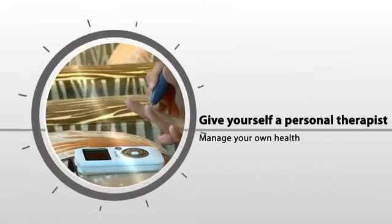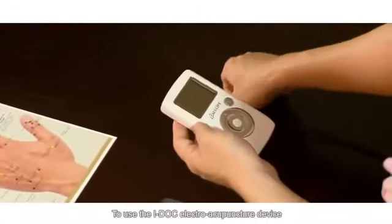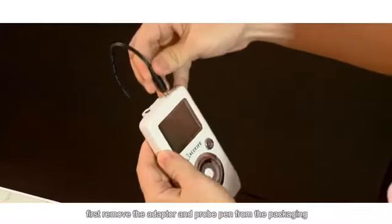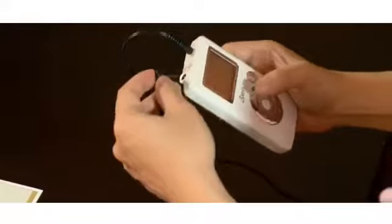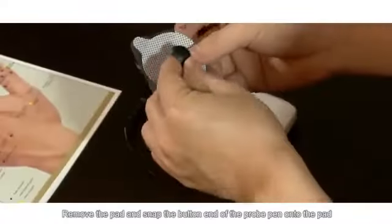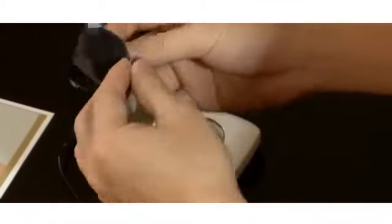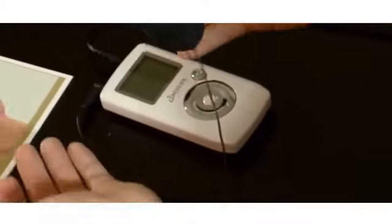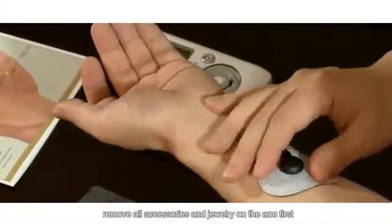Give yourself a personal therapist and manage your own health. To use the I-Doc electroacupuncture device, first, remove the adapter and probe pin from the packaging and insert one end into the machine. Remove the pad and snap the button end of the probe pin onto the pad. Place the pad on the inside of the left arm. Before placing the pad, remove all accessories and jewelry on the arm first.